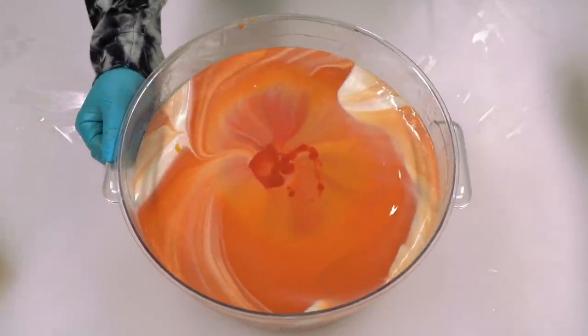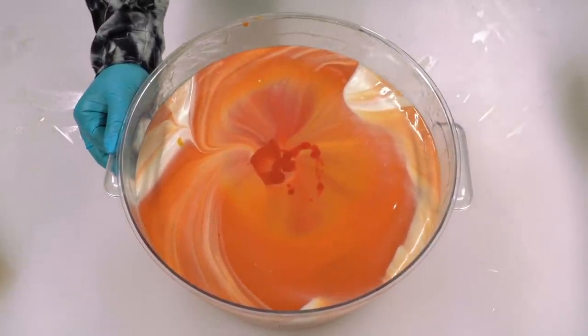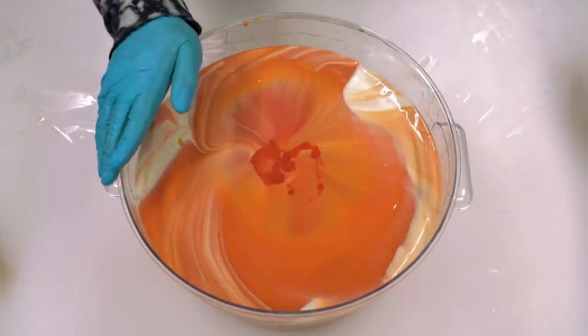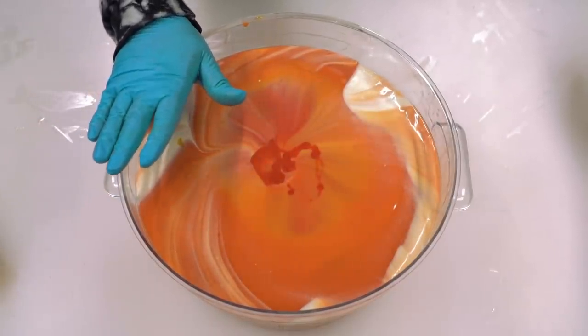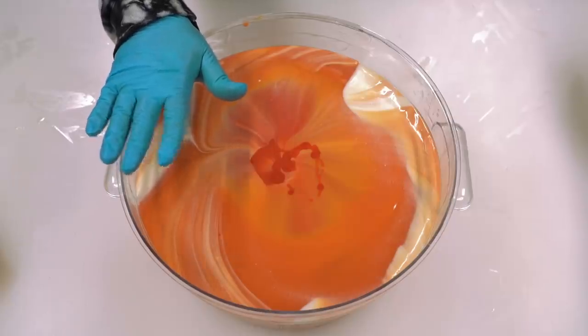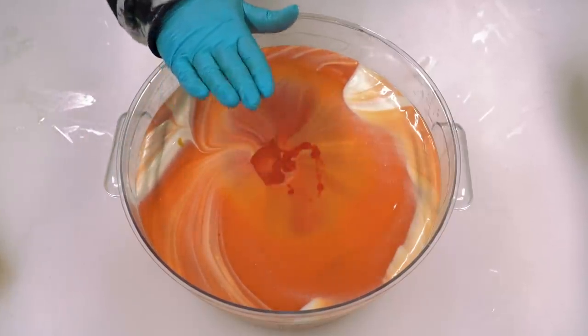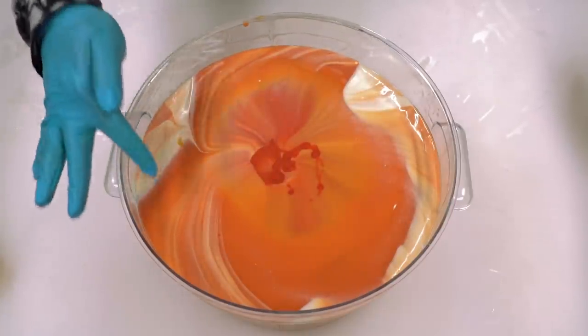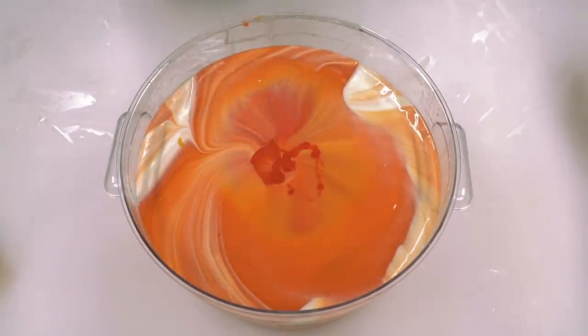All right, and now it is time to pour into my slab mold. And yes, that is correct, we're gonna pour it just like this, no stirring. One of the things that I see people really muddle their designs by doing is over stirring. You do not need to stir that much. If you're pouring stuff into a big bucket like this, it's gonna be plenty, plenty swirly as it is. Leave it alone, just dump it in.